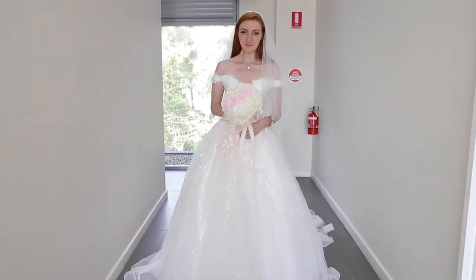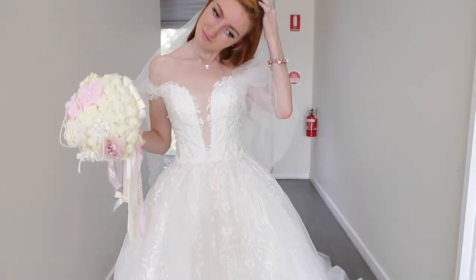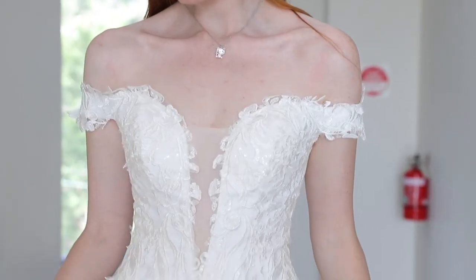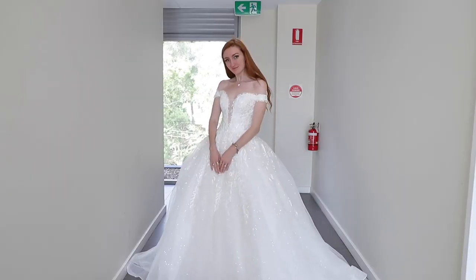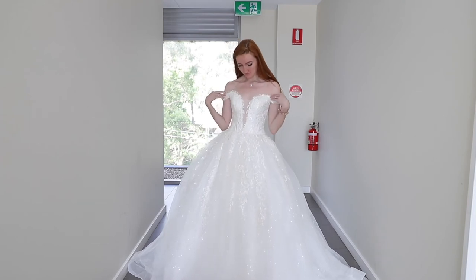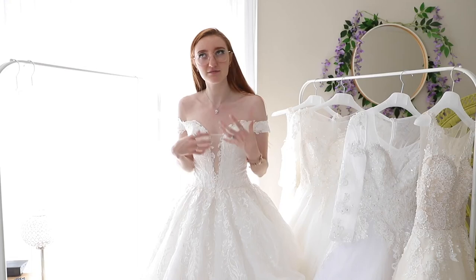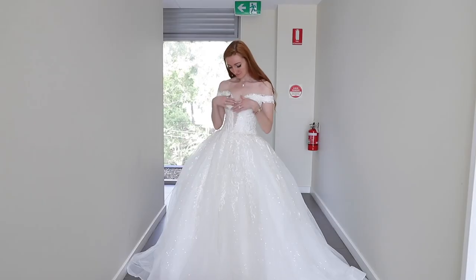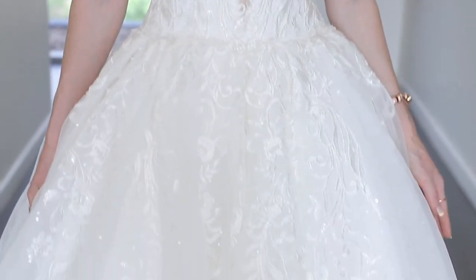Look at how snatched your waist looks. This is incredible. I know some people won't like the deep V. I really, really like it because even though you lose a bit of the modesty because yes, it is a plunging neckline, you do have the lace. I mean, I'm quite flat chested, so it's not in your face, I would say. I think that this is absolutely incredible and this is making the most beautiful silhouette.